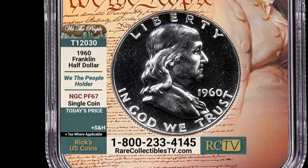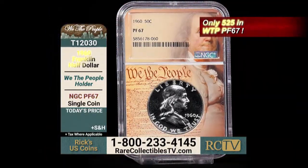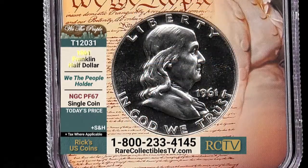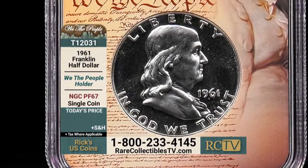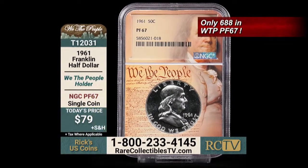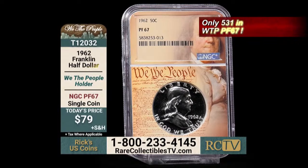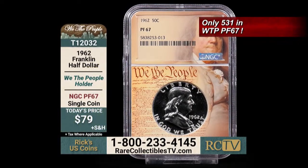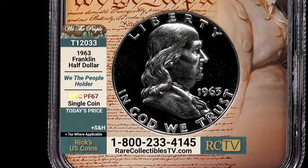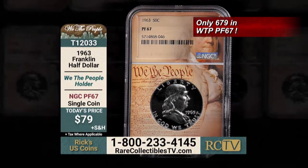You have dealers asking $200, $300 for 1960s in Proof 67. And here we have the pedigree 1960, $109. The 1961, dealers asking $595 for a Proof 67. $79. Again, based on my cost. And then the 1962. Only $79. And the 1963. Dealers asking $300 to $400 for 1963s in Proof 67. I have for $79. Now, those are great prices.